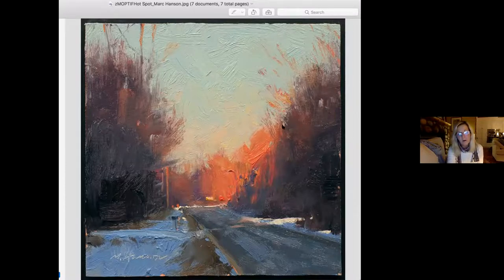Because I see all of this as dark. Yeah. And then I see the mid is the sky and the orange trees. Yeah, the orange is probably mid. Just this little tiny bit of light. Yeah. Beautiful painting, huh? It is.